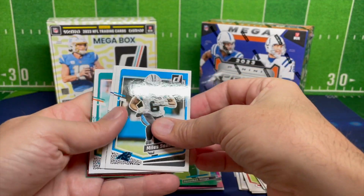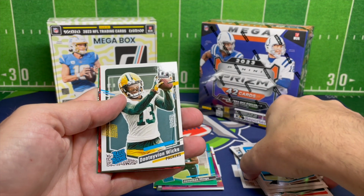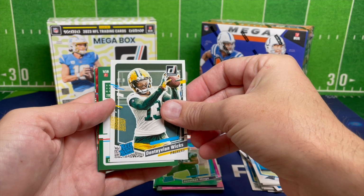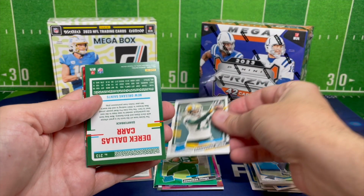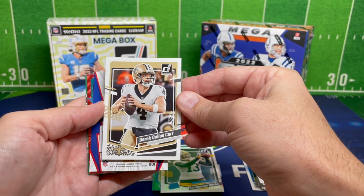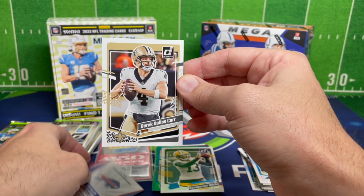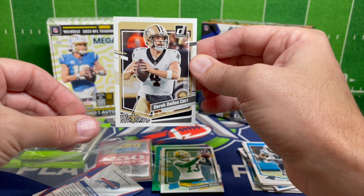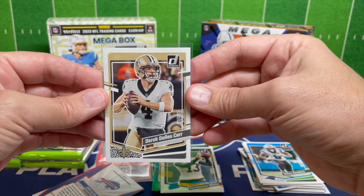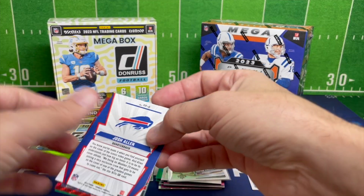All right, go through the base. All right, we've got Dontavian Wicks for our first rookie. And what do we got here? Got Derek Dallas Carr. So we got a full name of Derek Carr. Not a bad card to get. Definitely considered, I think, a short print, not a case hit, but pretty cool card to get after, you know, everything else we've got.